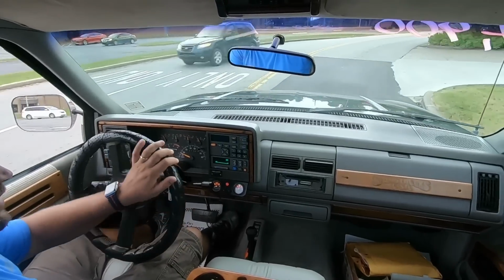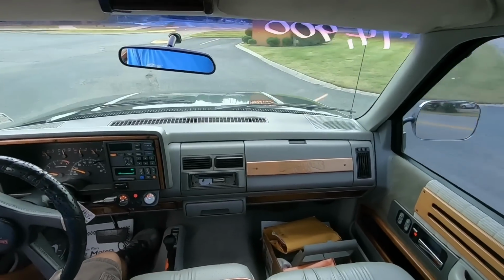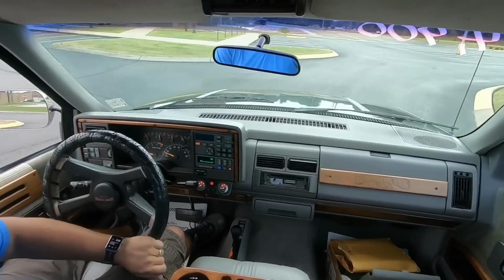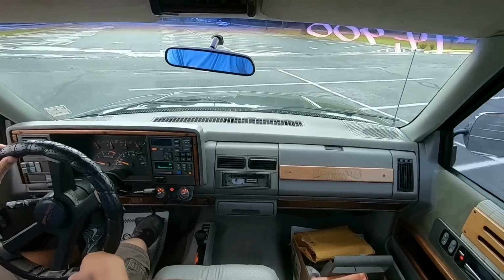Something behind my seat here. Oh, it feels like an amplifier. They need to bolt that up. That's what that banging noise is right there. Y'all keep hearing it. I was like, what is that? An amplifier. Must have some speakers behind the seats.